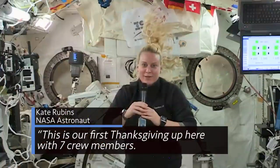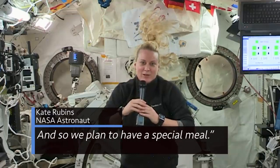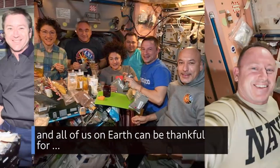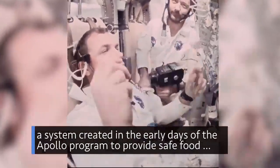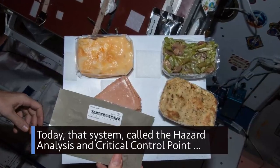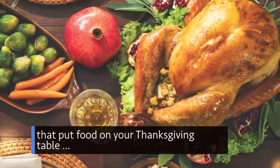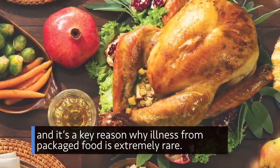This is our first Thanksgiving up here with 7 crew members, and so we plan to have a special meal. When it comes to Thanksgiving meals, the crew aboard the International Space Station and all of us on Earth can be thankful for a system created in the early days of the Apollo program to provide safe food for astronauts on space missions. Today, that system, called the Hazard Analysis and Critical Control Point, is a food industry standard adhered to by all the companies that put food on your Thanksgiving table. And it's a key reason why illness from packaged food is extremely rare.